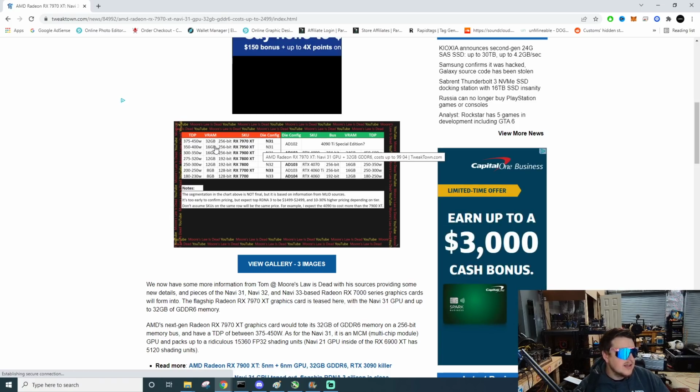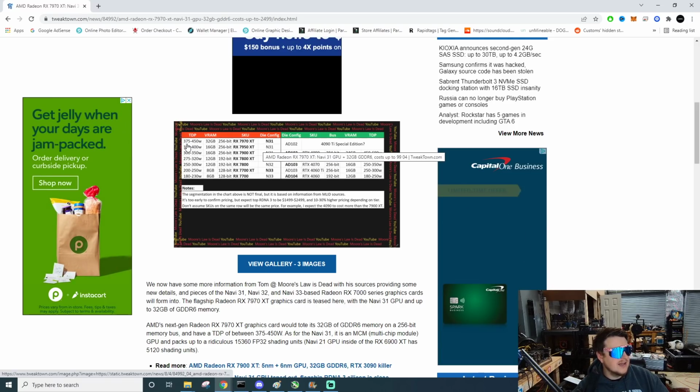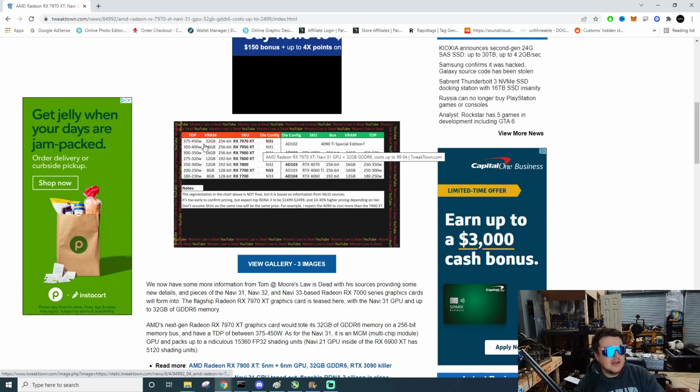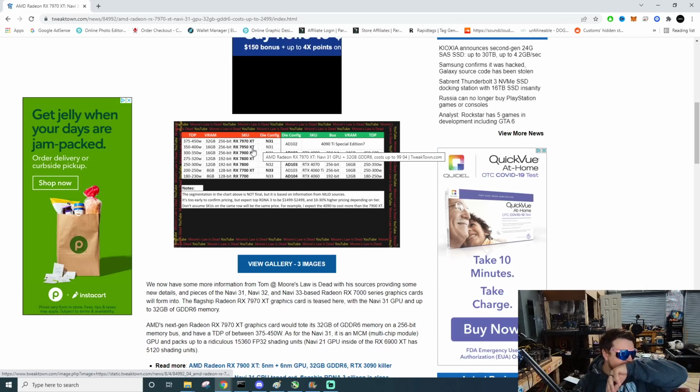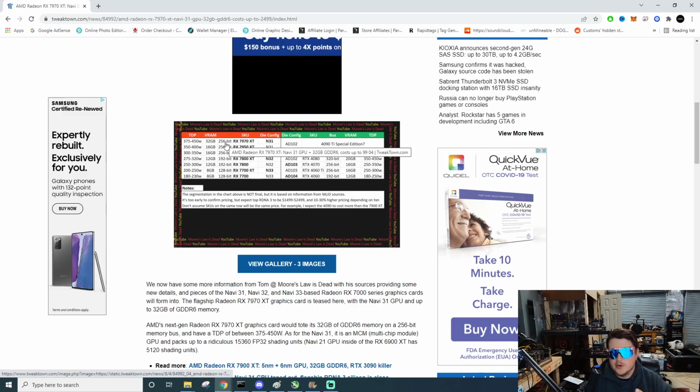So going further down right here, they have a comparison chart, and it's showing the 7970 XT being the top dog. That's a 32 gigabyte, 256-bit memory bus card, and it's a supposed 375 to 450 watt TDP. So not only does that bad boy burn a boatload of power, but it's only got a 256-bit memory bus, and that's also what the 6800, 6900 XT has.